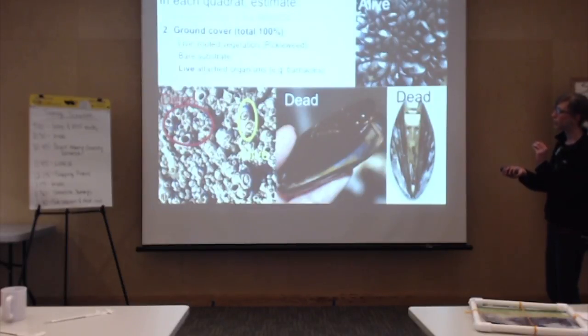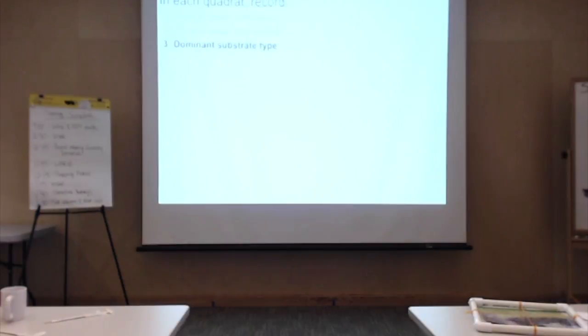So for estimating, you can see it could be a little bit complex because there's some interspersed living and dead ones here, but how much of the area is covered by the dead ones versus the living ones. And keeping in mind that the whole barnacle extends all the way around. It's not just this tiny little inset hole, it's the footprint of the barnacle that you're really interested in. Okay.